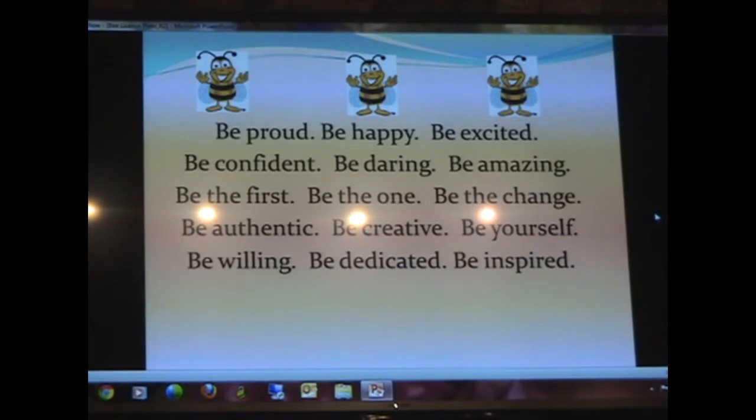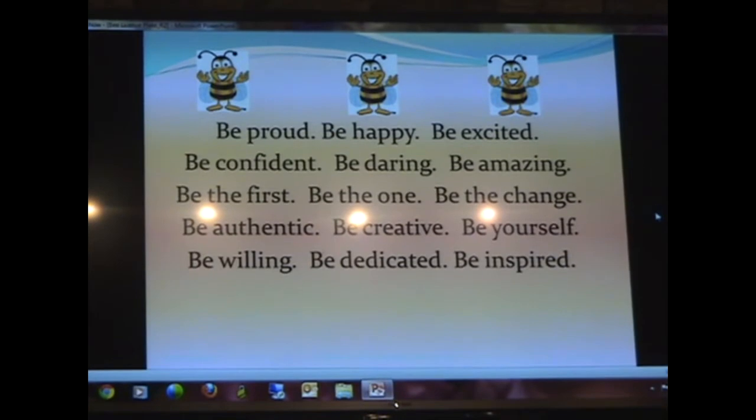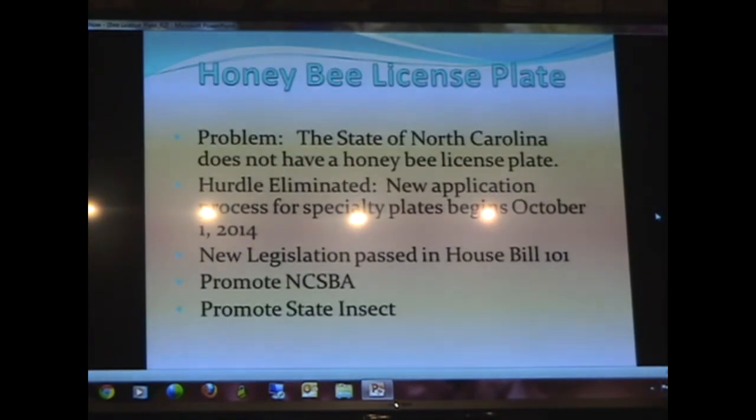So the state of North Carolina does not have a honeybee license plate. Next slide, please. For a couple of years, the state of North Carolina, especially Wake County, tried to write letters to their congressman to promote a honeybee license plate. But the House passed Bill 101 this past fall, which totally took it out of the House of Representatives' hands. Now, if we want a special license plate, we go through DMV and follow their processes and procedures, okay? So the purpose of this is to promote our state insect, which is the honeybee.